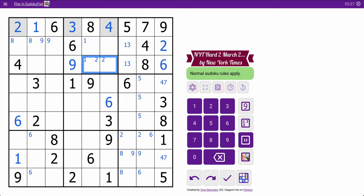3, 4, 6, 8, 9. I need 1, 2, 5, and 7. This is 5 or 7 only. It sees 1 and 2, and this sees 1. Okay, that's 1, 5, 7, and this unfortunately can be any of them.